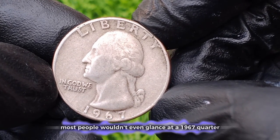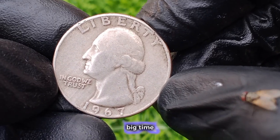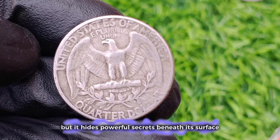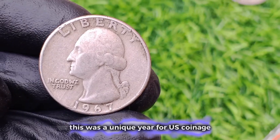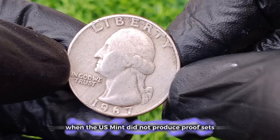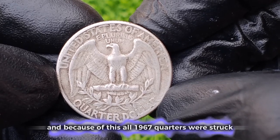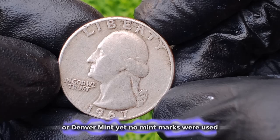Most people wouldn't even glance at a 1967 quarter twice, but those who know what to look for are cashing in big time. The 1967 Washington quarter might seem ordinary at first glance, but it hides powerful secrets beneath its surface. This was a unique year for U.S. coinage, as it fell within the short span when the U.S. Mint did not produce proof sets or mint marks. That decision was made to combat coin hoarding, and because of this, all 1967 quarters were struck at either the Philadelphia or Denver Mint, yet no mint marks were used.